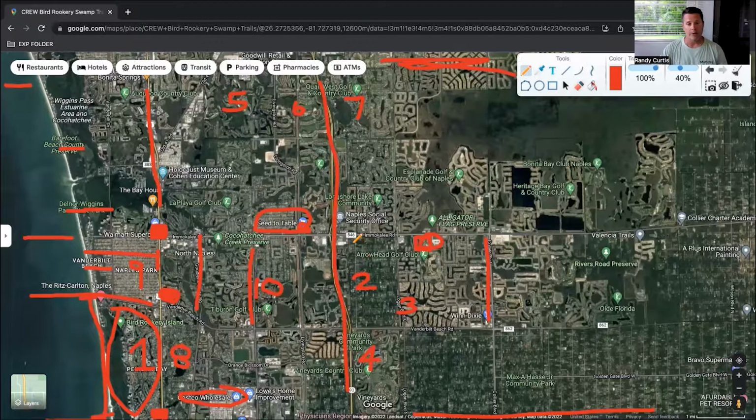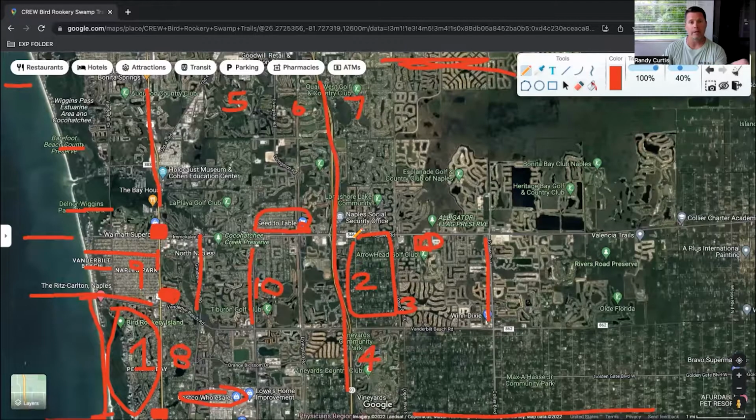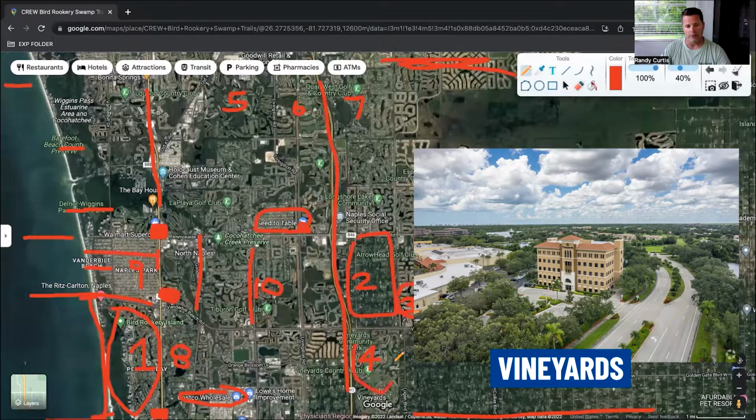And then you have, this is Oaks Estates. So for those of you that are looking for a little bit more land, call it 2.5 acre lots, those are about 20 minutes to get to the beach. Just east of there you have Island Walk, real popular, family type neighborhood. You have Vineyards just south of that, real popular.